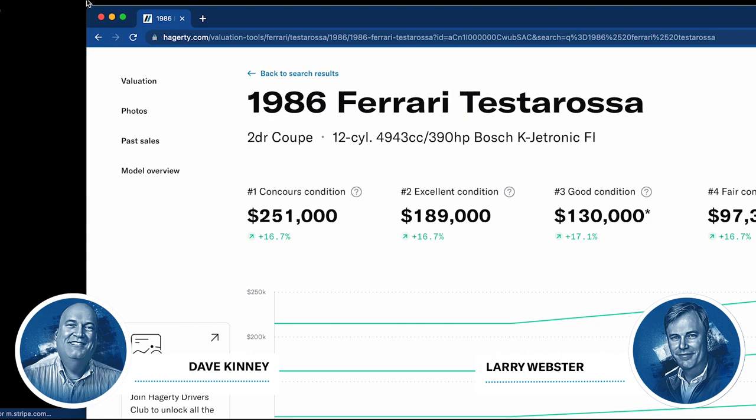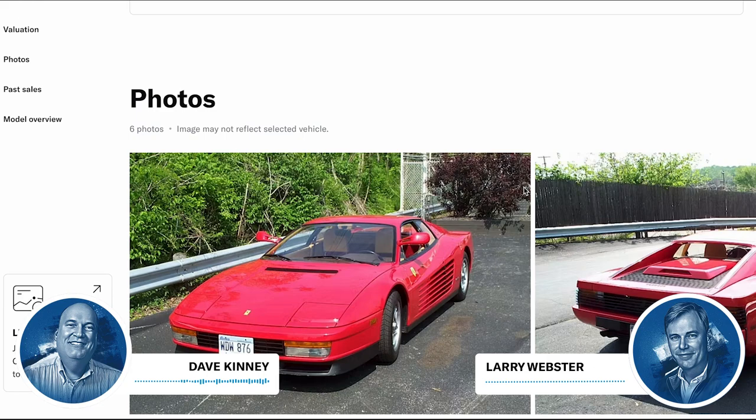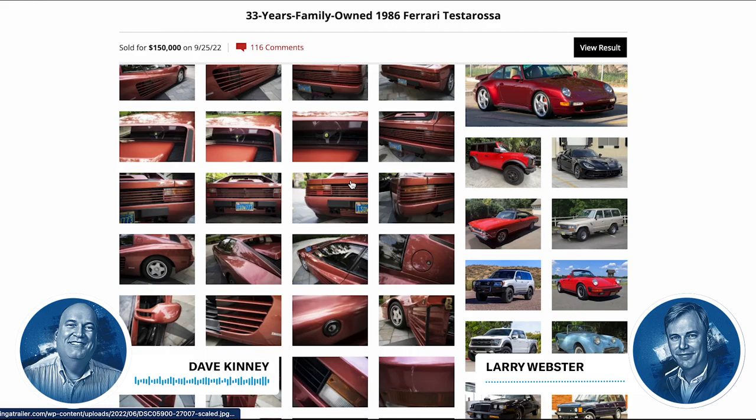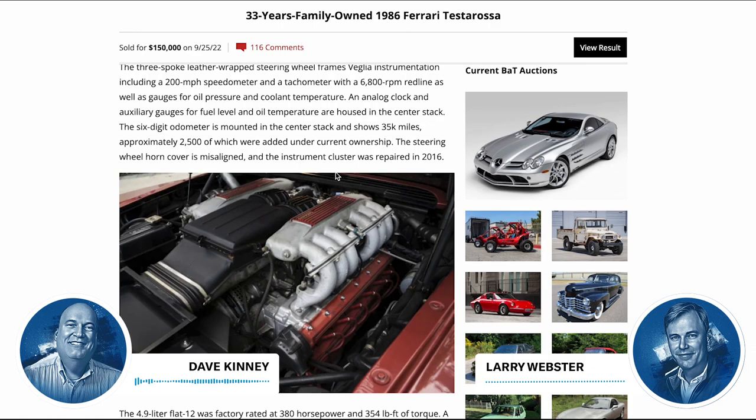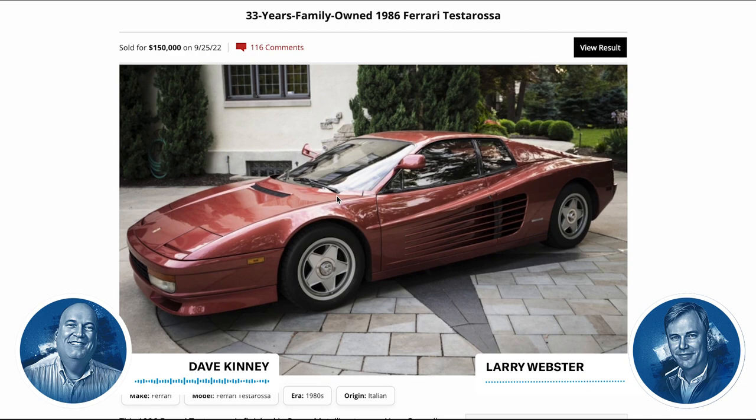So I think that the $150,000 that this car brought was right between our Hagerty value 2 and 3. We've got 130 on the end for the number 3. The number 2 is 189. 150. This is not a perfect brand new car by any stretch of the imagination. Does have a good Carfax, but it had this replaced and this done and all that sort of stuff. Not always for the right reasons, in my humble opinion. But in the meantime, I wouldn't take this car down a notch from 150. I think it's worth every single bit of that dollars.